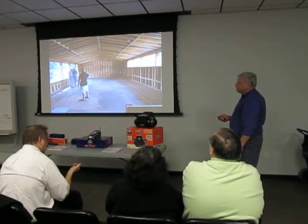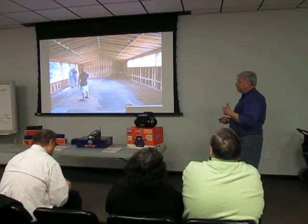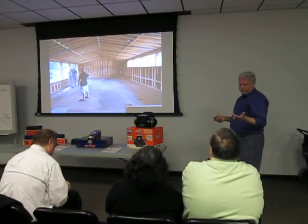And on the filtering, we use the same kind of filtering that they have in a hospital. So we're taking particulate matter out of the equation altogether. Dust, keeping dust to a minimum so that you're not having to clean all the time.